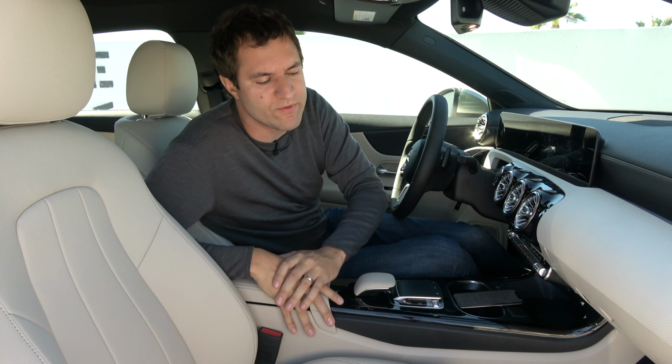I wouldn't have been able to find the owner's manual in the glove box without that helpful diagram. I hope printing that diagram didn't cost more than about 7 cents, because it is not necessary. Now, speaking of the infotainment screen, because this infotainment system is updated compared to other Mercedes-Benz models, there's a lot of interesting infotainment stuff to cover.